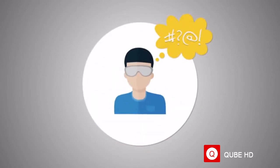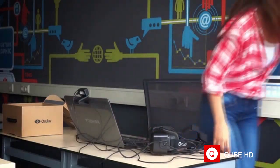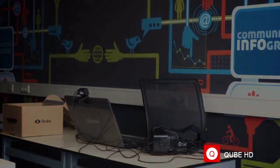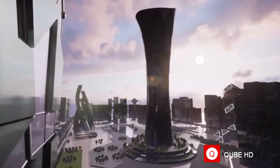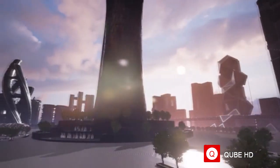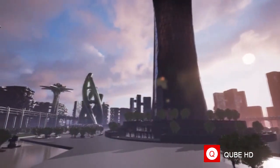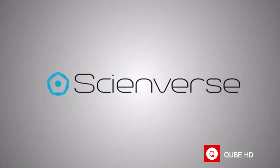In addition, you are not free to choose the virtual reality applications, but you have to stick with the applications made especially for your VR headset. Therefore, it's time to make virtual reality easily accessible by creating a platform that gathers all the VR applications in one virtual world. Meet Scienverse, the platform that brings virtual reality closer to everyone.